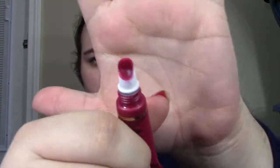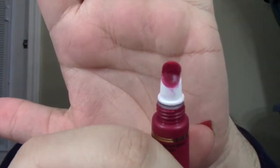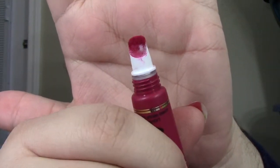And in case you haven't seen these before, they have the doe foot applicator, which can be a bit messy with brighter or darker shades like this. So I suggest focusing on the inner part of your lip and moving out the rest of the way with a brush or with your lips themselves by rubbing and patting them together. But that's my favorite lip set.